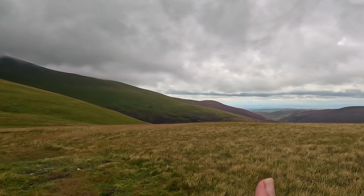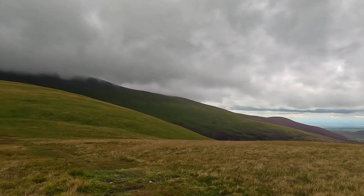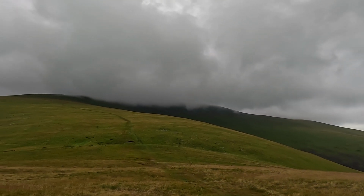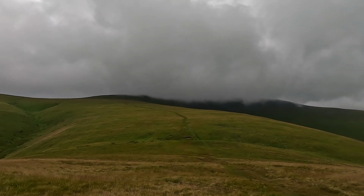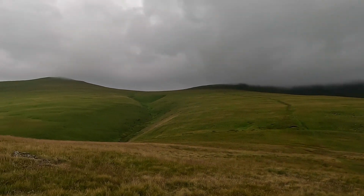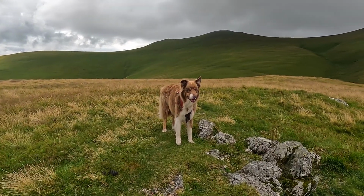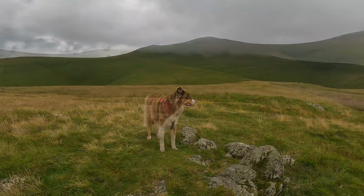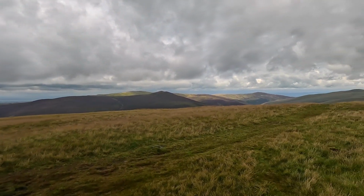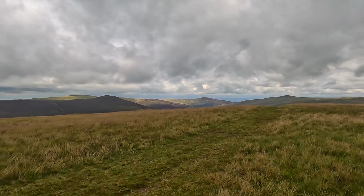So that's where we come from. We went all the way up there, up onto Skiddaw, which is now in the cloud. We've just come down that grassy ridge there. So we're now on Sale Howe. We're going to head down from Sale Howe to Skiddaw House.